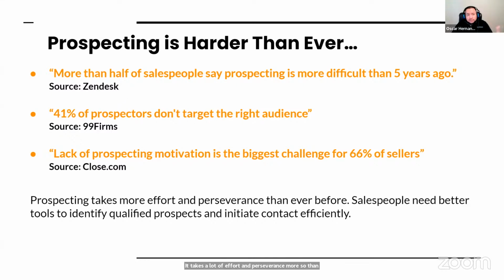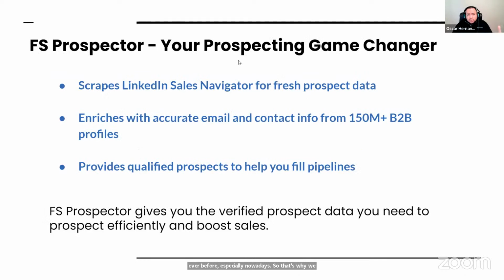So that's why we worked on Firstsales Prospector, right? With Prospector, your prospecting game is going to change completely. What Prospector does is it scrapes LinkedIn Sales Navigator for fresh prospect data. Now, this isn't anything new. We haven't reinvented the wheel here. We're not launching a rocket into space here. That's not news. But the way that we do it is a little bit different.